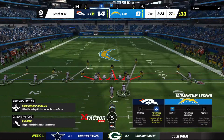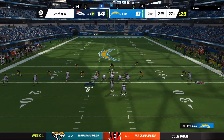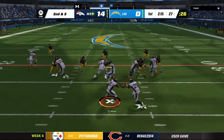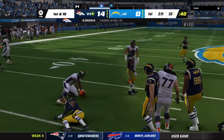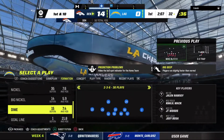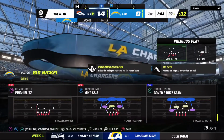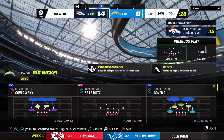So after the penalty, here's 2nd and 3. They keep it on the ground. Again, Gordon. And he's able to get out to the 32, brought down there. 40 yards rushing for him now, and he's only carried the ball 4 times. Now, look, that wasn't a huge gain, but those are the types of carries I think they were missing in their loss last week. They couldn't get him going on the ground.